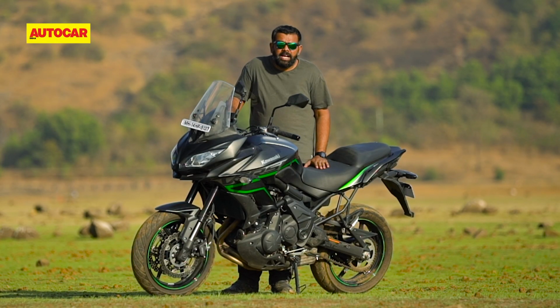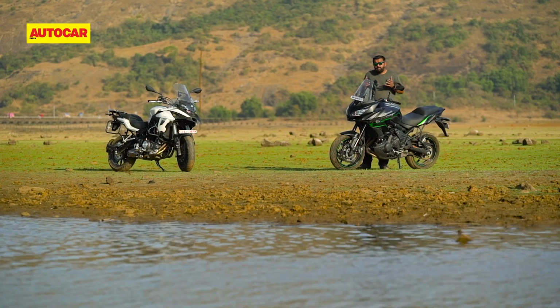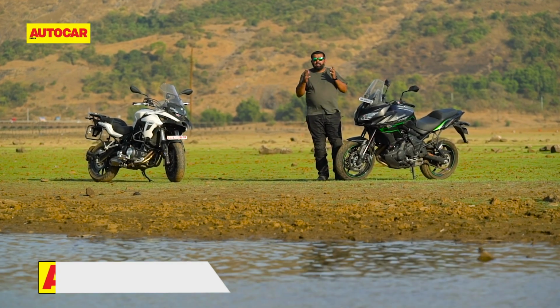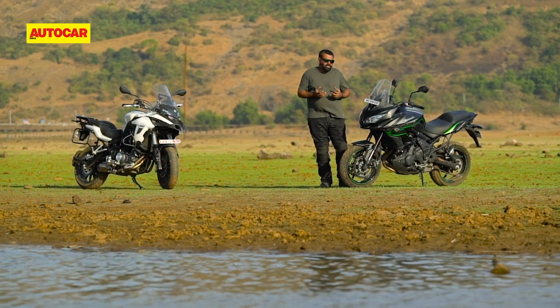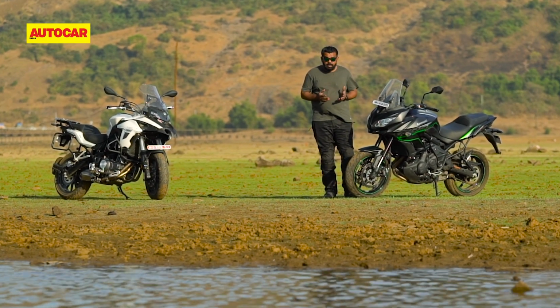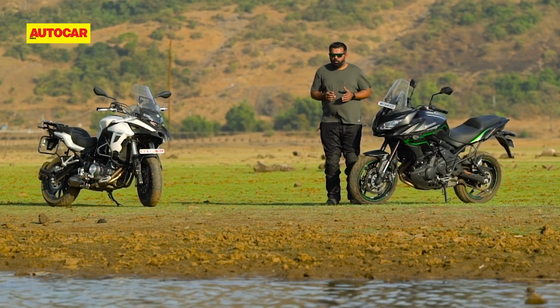Thankfully, it does come with crash protection as standard, which means the bike wasn't harmed in any way during the shoot. The Kawasaki Versys is not only lighter, but also less top-heavy than the Benelli TRK 502. And lastly, despite the Benelli's larger discs, it just lacks the feel and progression of the Versys despite offering good bite. Thankfully, both of these motorcycles offer dual-channel ABS as standard, and the Benelli even lets you disengage it. But if I were you, I wouldn't try it.